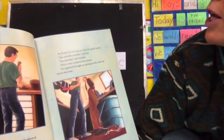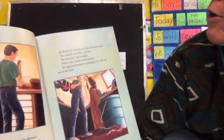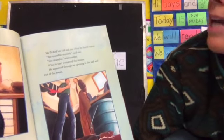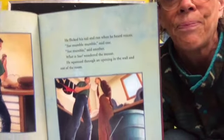"Sue, mumble, mumble," said one. "Sue, mumble, mumble," said another. "What is Sue?" wondered the mouse. He squeezed through an opening in the wall and out of the room.